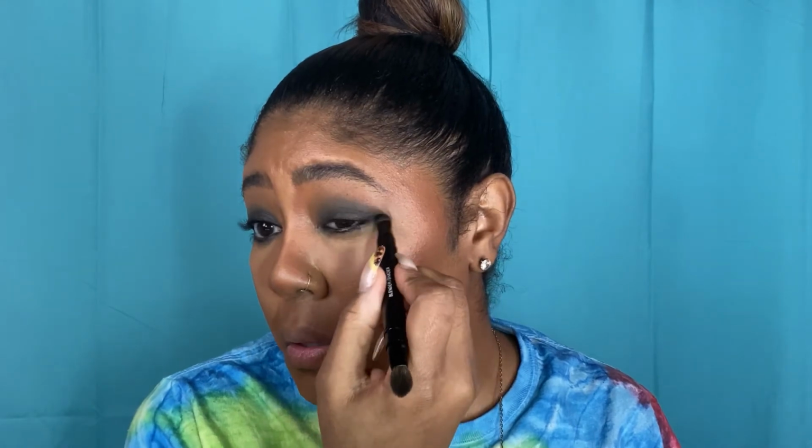Girl, smoky. I could literally pop on a lash right now and be done. And I'm gonna switch to the other side of this brush just to buff out the edge, diffuse that a bit so it's not as harsh. But we've packed down, we've got some color down.